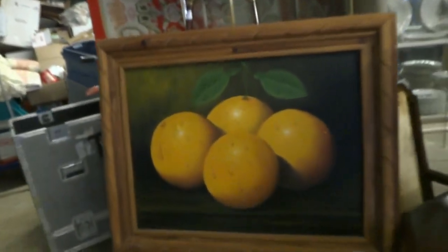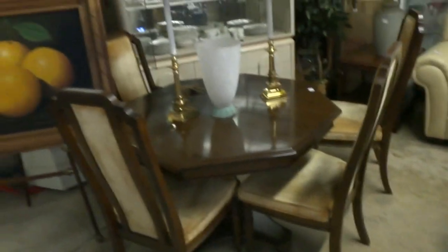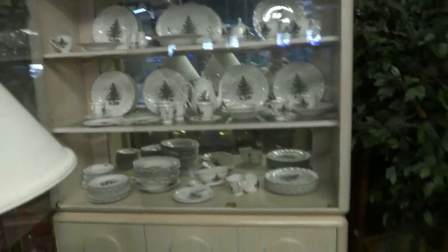Check out this fruit painting. Very nice oil. Nice little octagon shape. You could use this real easy for a game table. Poker at your house. Turn on the TV in the background. Have the races. Have your poker game. There's some Christmas dinnerware. Nice washed oak.